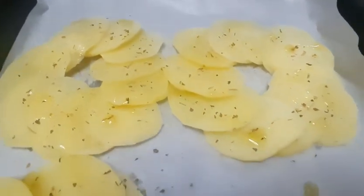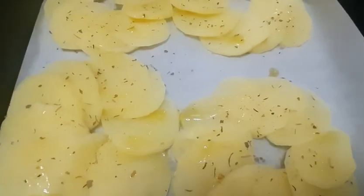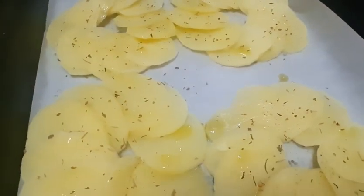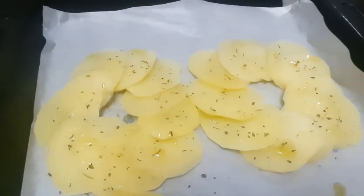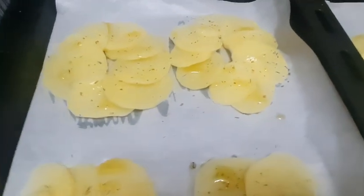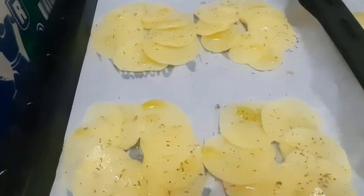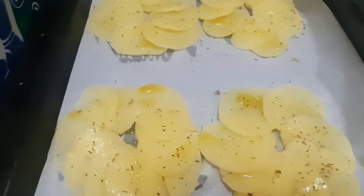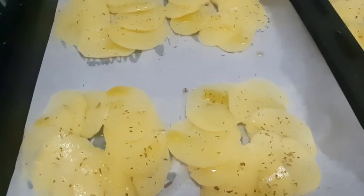There's olive oil, herbs, and salt and pepper. And then we're going to bake it for I don't know how many minutes until it cooks. Actually, this is already half cooked because he boiled it for a while. Okay, fine. Mmm. So good. Yummy. Wow, sarap.